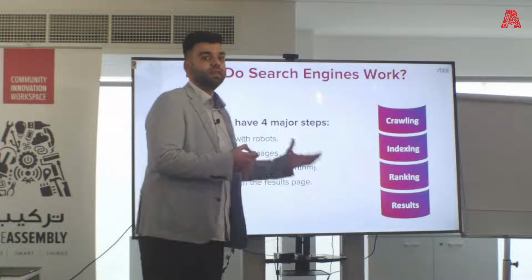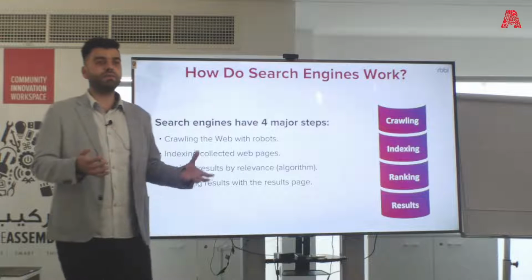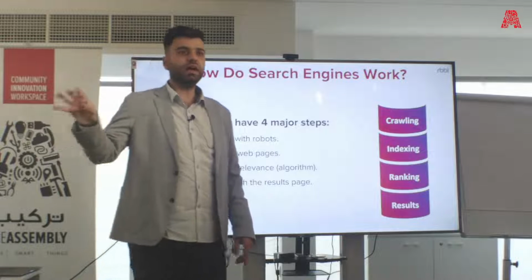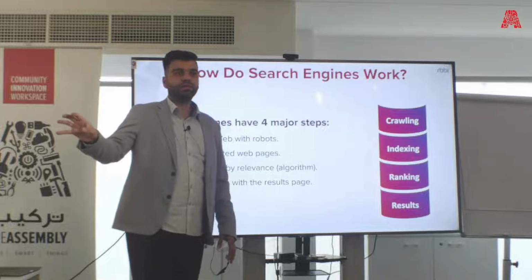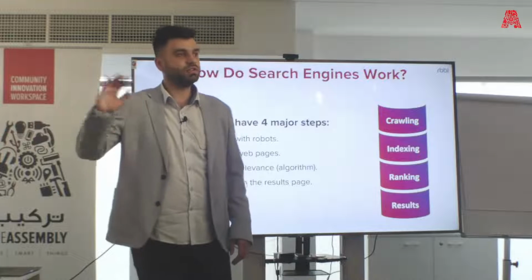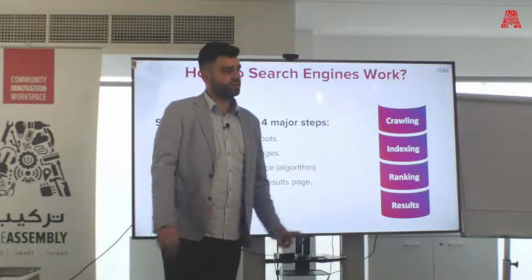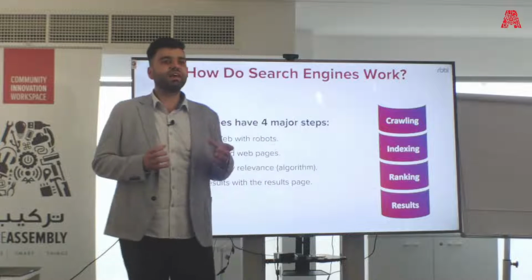And this is called indexing. What indexing does is the robots tell the main server at Google, I saw this website in UAE. This website talks about, I don't know, digital marketing, and they have these types of pages on this website, a page about SEO, a page about paid media, a page about UX, and this is the address of each page.